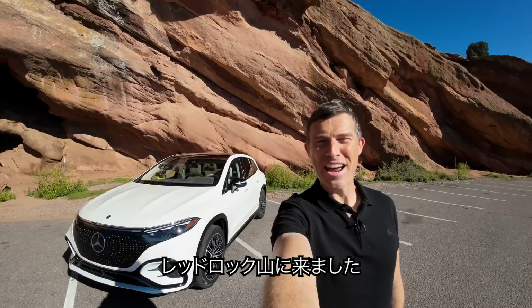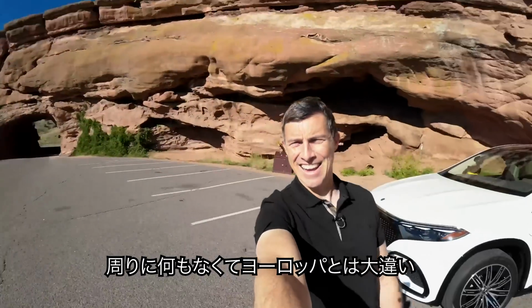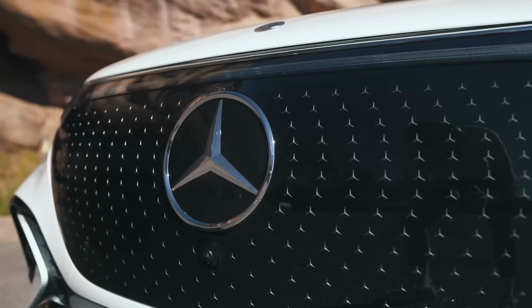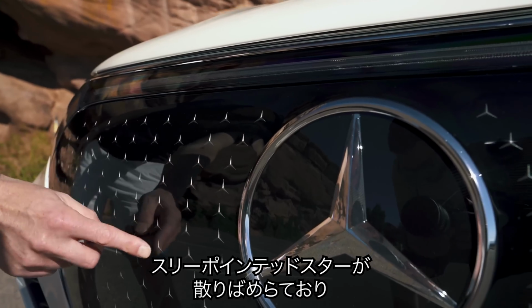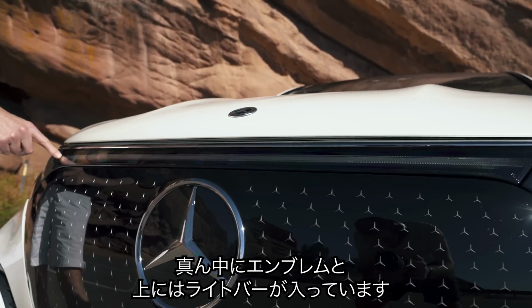Here we are then in the Red Rock Mountains and it's absolutely stunning here. Look at it. You do not get anything like this in Europe. Whoa! Scenery is stunning, but what about the car? Well, I quite like the look of it from the front. You've got this big blanked-in grille, because it doesn't need a grille, it's electric. You've got these cool little Mercedes 3-point stars in there, as well as the big star and a light bar across the front. That's all right.